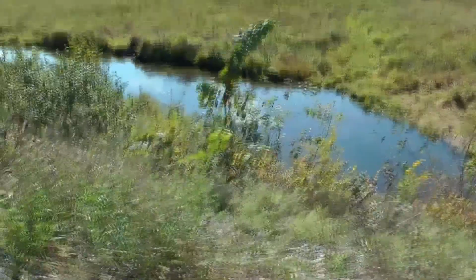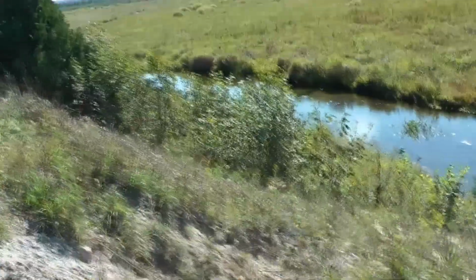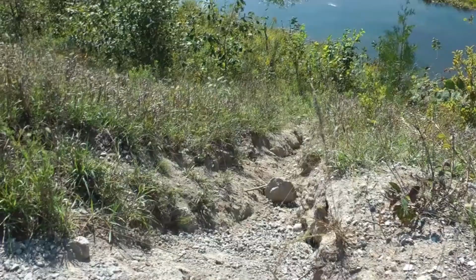We found an area where we know snapping turtles are frequent, and every year we always go out and look for the babies and see what they're up to out there. And we came across this little gully that washed down in the side.